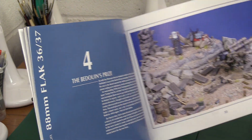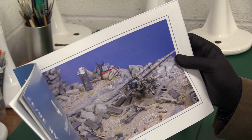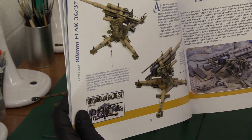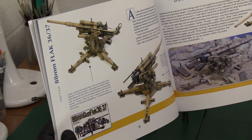This one is the Bedouin's Prize. So the Bedouin with his camel has just found a German 88mm gun, which is quite a find in the desert. And again, he's using the famous Tamiya 88mm 36-37 flak cannon.